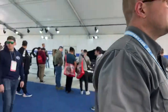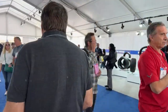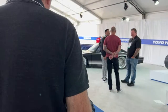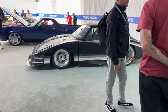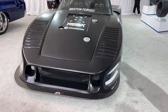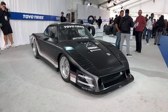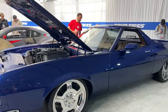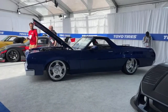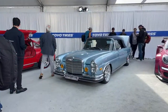I'm gonna walk up this way because I haven't seen any of that. Okay. Is that an El Camino? I just want to see this 935 looking one. Ooh, long tail. This is sick. Wow. Oh, this is a beauty.